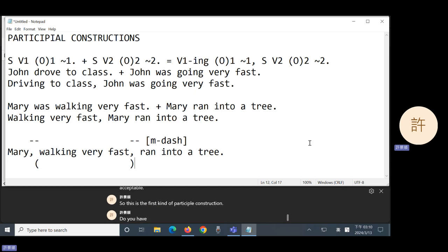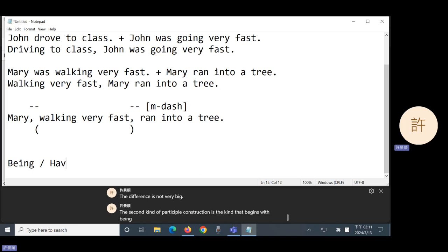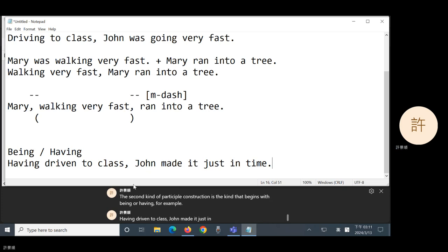Do you have questions? Okay, well, I said three kinds. The difference is not very big. The second kind of participial construction is the kind that begins with being or having. For example, "Having driven to class, John made it just in time."